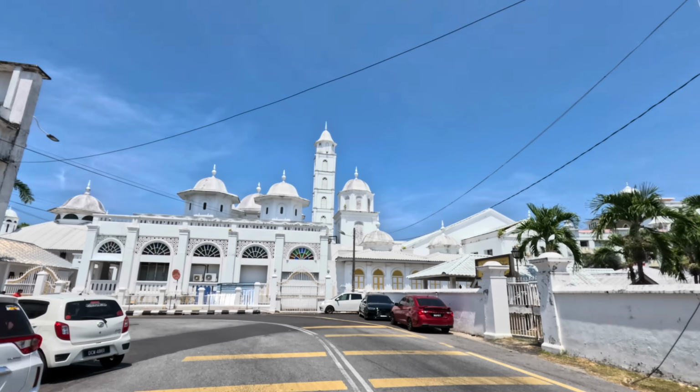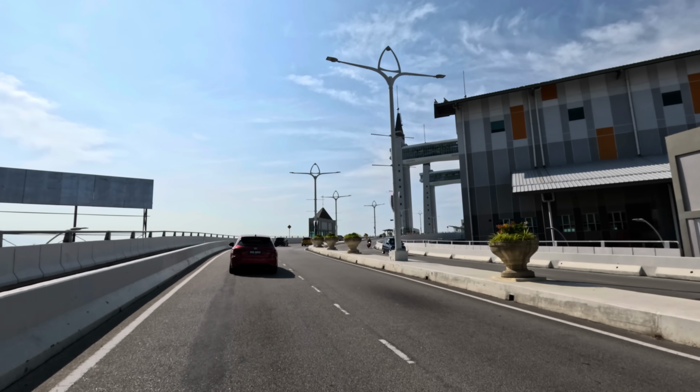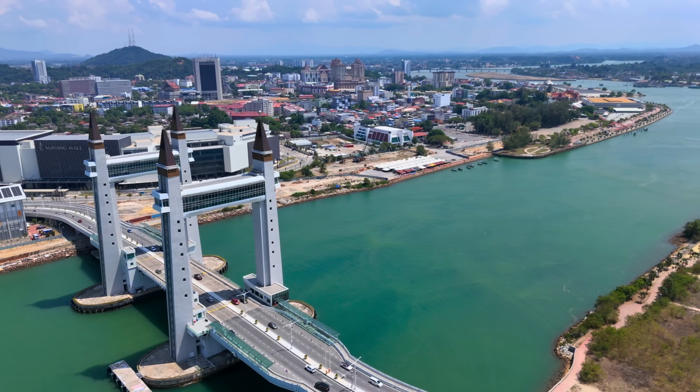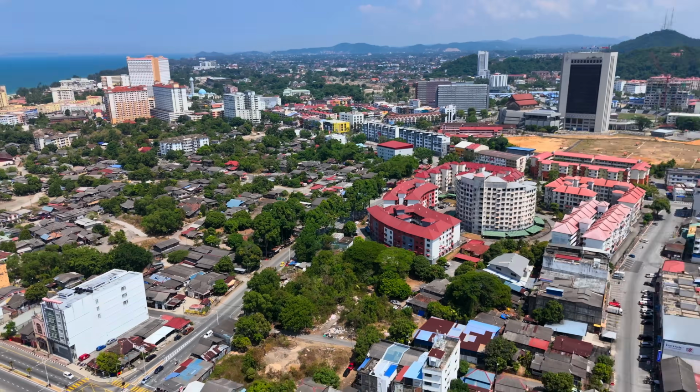So the first impressions when you drive into Kuala Terengganu: it has very interesting architecture. You see this bridge that looks kind of like a castle. I've never seen anything like that, and in general there's very unique architecture in the whole city. Very interesting and colorful looking buildings. It looks like a mixture between old and new.